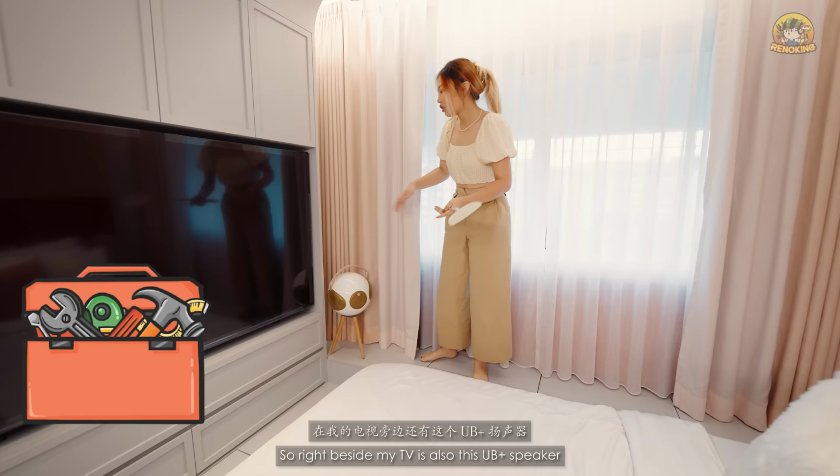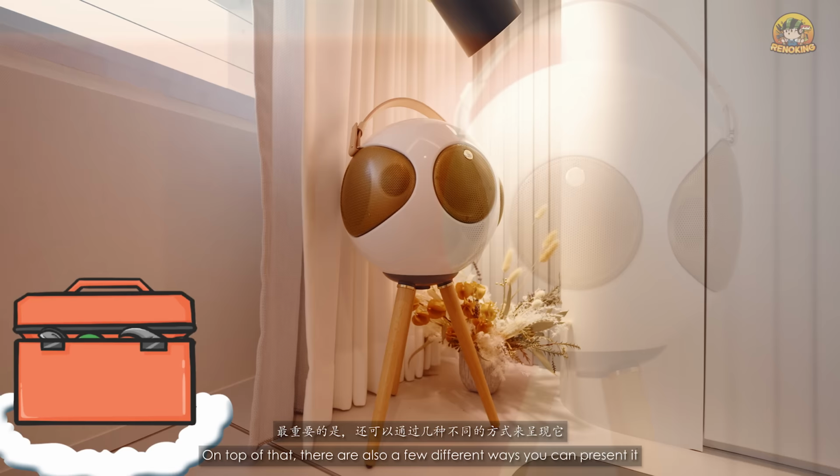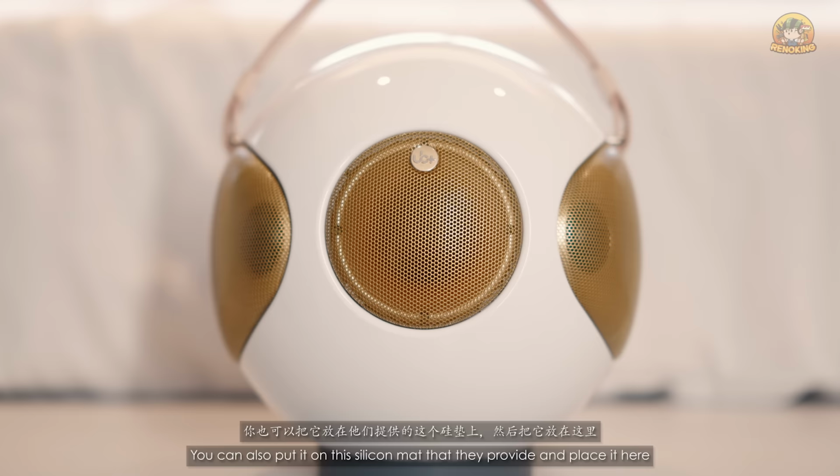So right beside my TV is also this UB Plus speakers. And it's super cute. It really fits my house theme lah, because there's a lot of arcs and stuff. On top of that, there's also a few different ways where you can present it. So there's this short stand and then you can extend the stand into a longer one. And if you're afraid of it falling or whatever, or you have kids at home, you can also put it on this silicone mat that they provide and place it here.